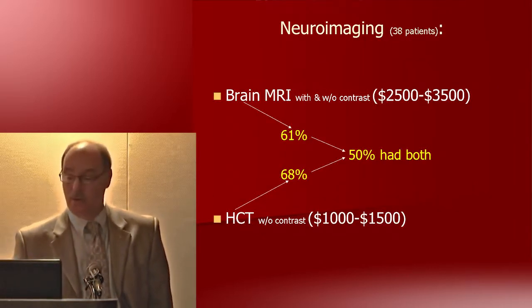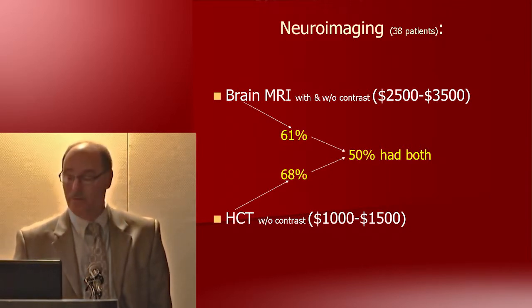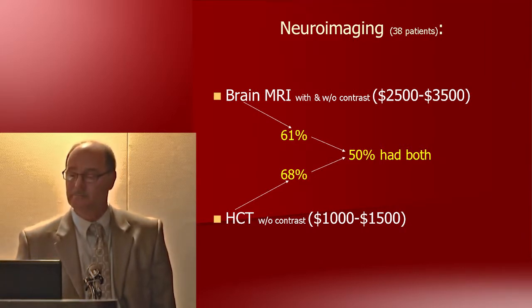They almost all had neuroimaging. It turned out that about 2/3 had an MRI or a CT. Half of them had both. You can see the costs up on the slide. It's expensive to be doing this, so we're investing a lot of money and not actually getting a lot of answers for the money that we throw at it.